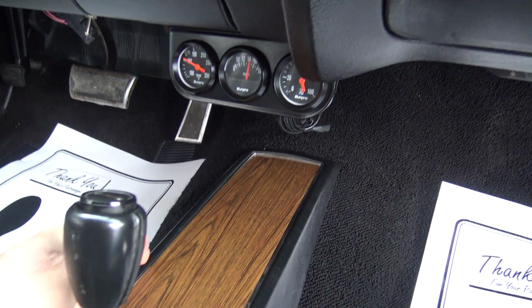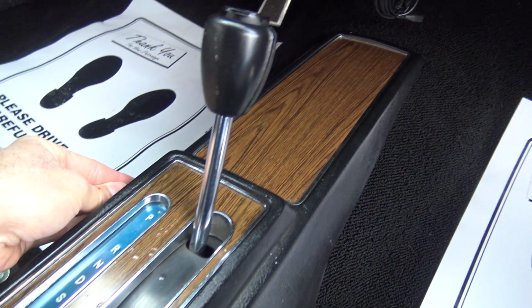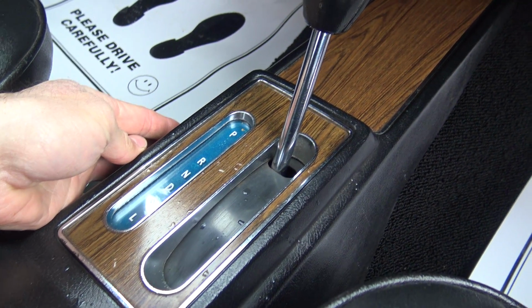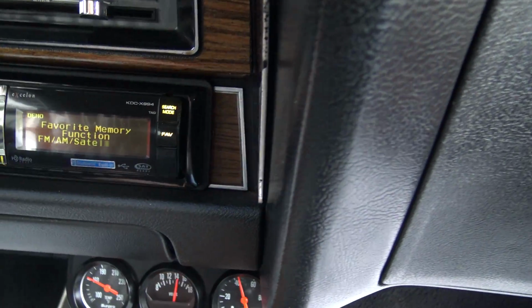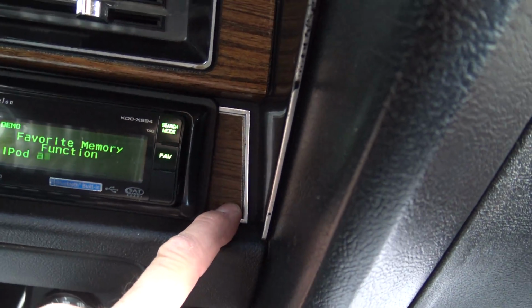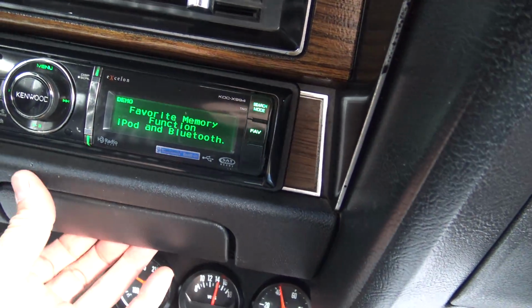Check out the console. The wood grain on the console is fantastic. Got the 3-speed automatic transmission. The wood grain all along here, even when they put the aftermarket radio in, look what they did. They did a great job. They did not butcher this up whatsoever.